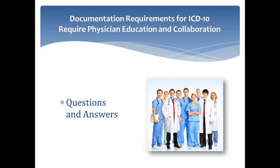Actually, that generated a question. I'm going to skip ahead to this one because while we're on the topic, the question is, will the payers be providing any testing tools where ICD-10 codes can be submitted to test that they are complete compared to the ICD-9? That's a great question. Some of them have.